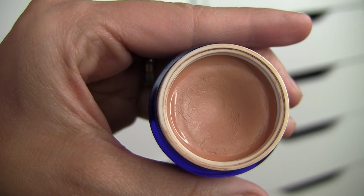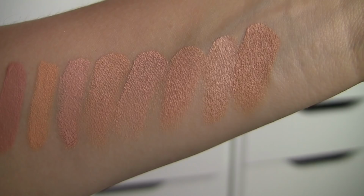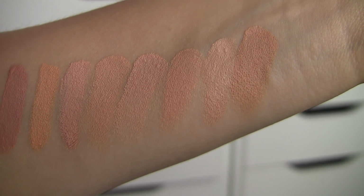As far as a little bit deeper tone, something that works for more medium to tan skin, It Cosmetics makes something called Bye Bye Under Eye Corrector, and I had picked this up in the shade Medium, but this is a little bit deeper than Benefit Erase Paste, and last summer I found myself reaching for this even more than my Erase Paste just because my skin tone had darkened a little bit and it needed a little bit deeper corrector, and this did a great job. It's nice and creamy, not quite as creamy as this, but creamy enough for sure.